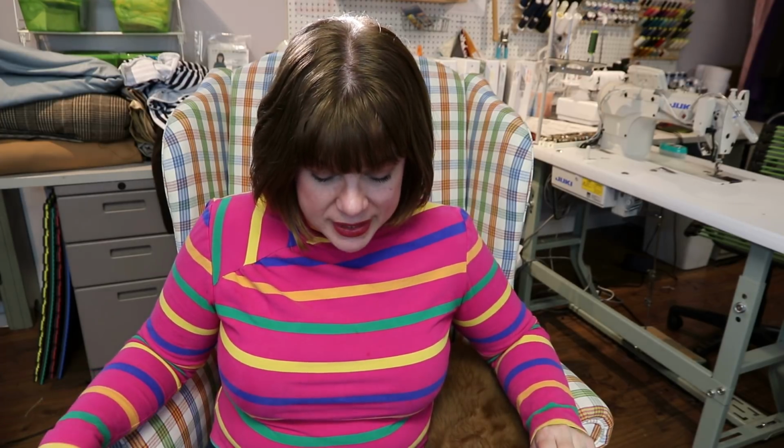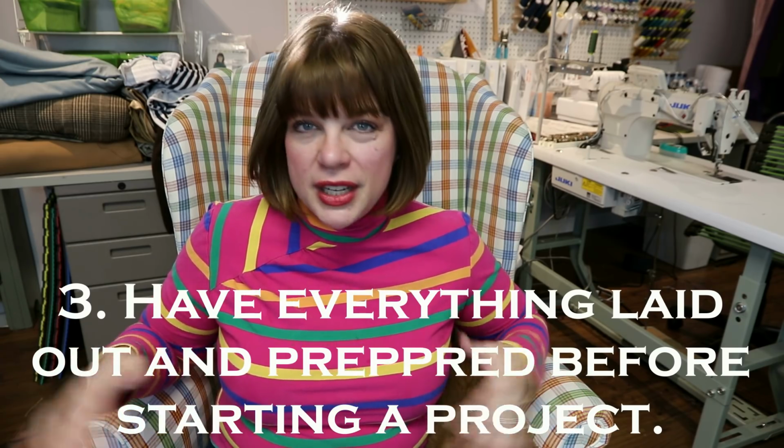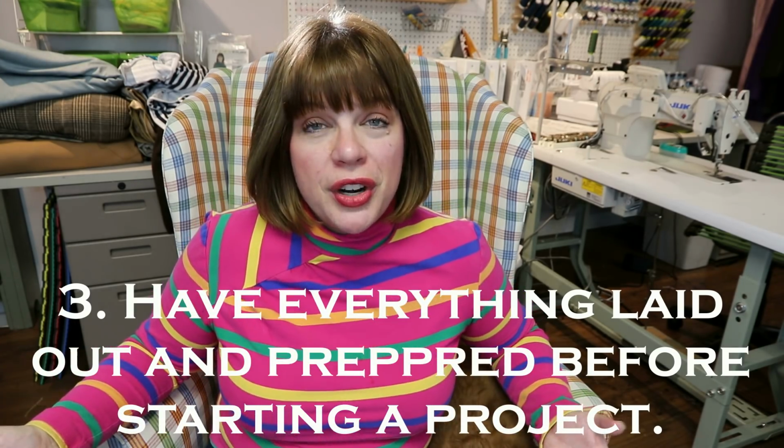If my cover stitch machine is set on serge and I need to cover stitch, or vice versa, I go ahead and get that flipped over, change the threads, get new needles in, and basically prep for the next day. Or I can come down here and sew a couple hems, or whatever. So definitely sewing in short increments. You will be shocked how much you get done over the course of the week, even if you have a hugely busy week. All right, tip 3 is having everything set, ready to go, laid out before starting your sewing project.